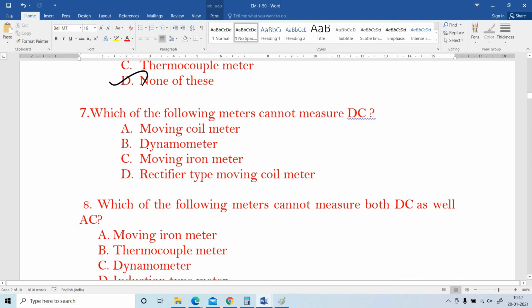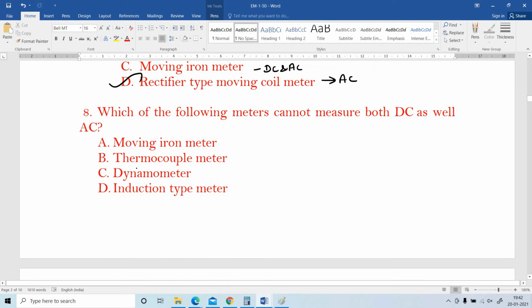Next, which of the following meters cannot measure DC? Moving coil meter can measure DC, dynamometer DC and AC, moving iron meter also DC and AC, and rectifier type moving coil meter, that is AC only, does not measure the DC signal. Next, which of the following meters cannot measure both DC as well as AC? Induction type meter, because the induction type meter measures AC only, but the other type meters, AC and DC both are measured.